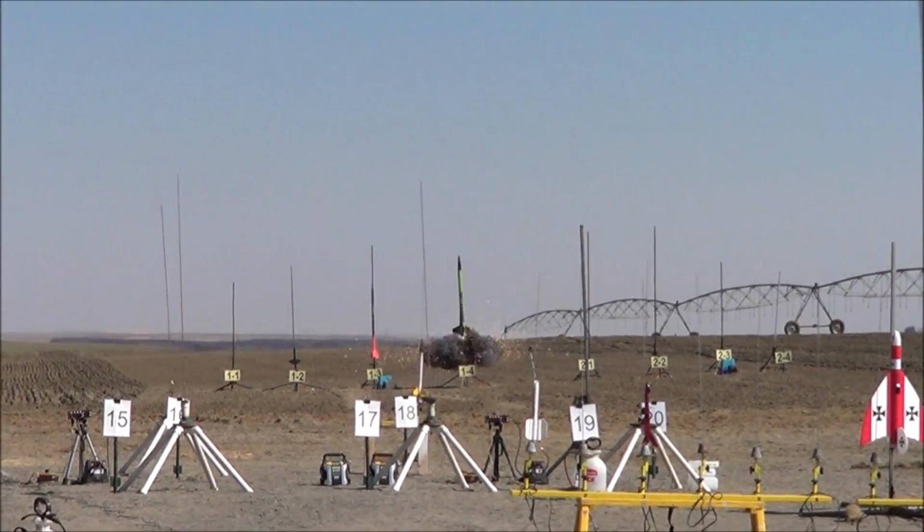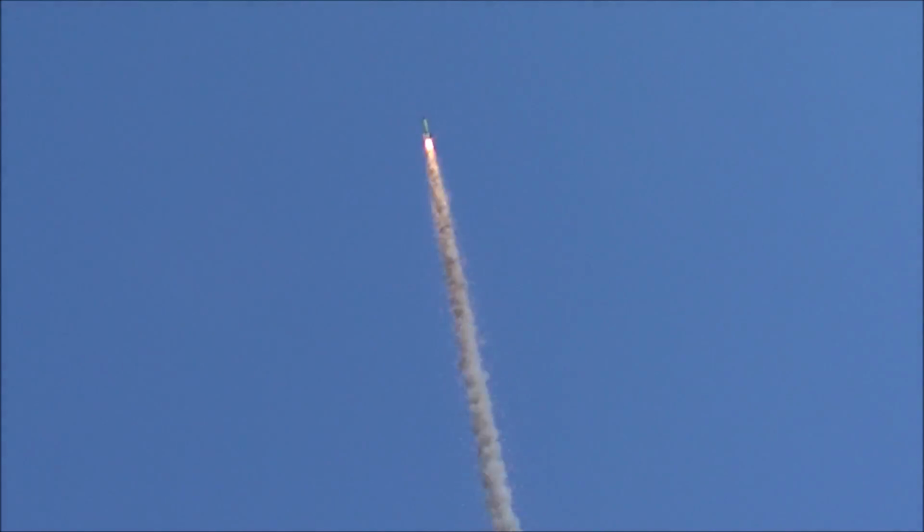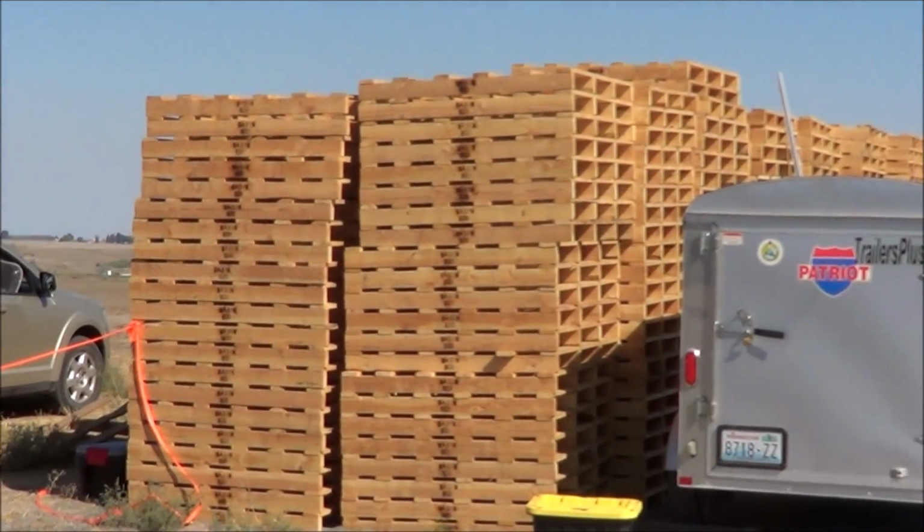5, 4, 3, 2, 1. Straight as an arrow. Wow! Over. Waiting for the event here. Come on! Uh-oh. It's up! We got it coming in ballistic! Oh!